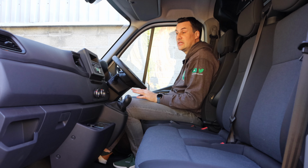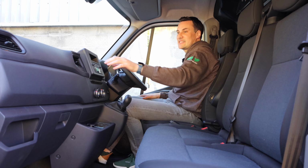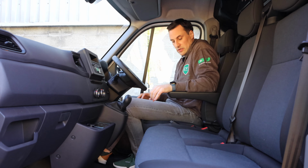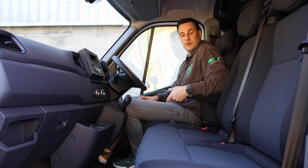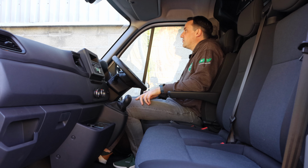So if you wanted extras like the R-Link infotainment system or the satellite navigation, like that tray for your tablet, like that center seat. There was a really nice armrest actually. Much better than the Kangoo one, which is like a metal bar covered in sponge. This is a proper, really nice driving position. Let's take it out on the road and see what it's like.